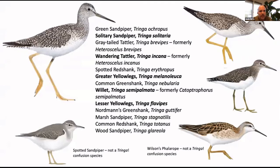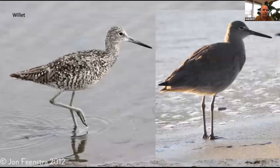The 47th AOU checklist supplement added Willet and Tattlers to this group. And interestingly, I think it's fascinating, and I know has also been contentious, genetic data shows that the Willet is more closely related to lesser yellowlegs than either species is related to greater yellowlegs. Willet is the largest of this group, and so in effect is a huge shank. Here is Willet on the left, photographed by John Feenstra.